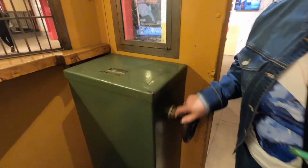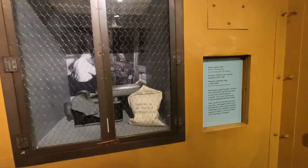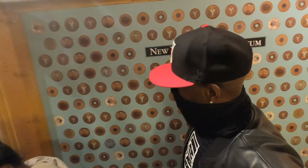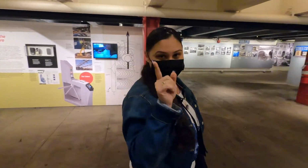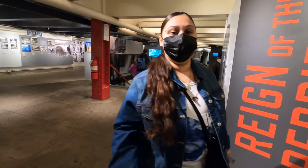Wow. Yeah, I don't know what this is. This is a token booth. You gonna drive the train from the token booth? You know she be lying. Coin counters, collectors. And it's all the different tokens of the world, guys. Well, the New York City Transit. Yo, y'all use the transit system in your area? Let us know down below. And how much do they charge? Let us know. Because nowadays, in 2022, it's $2.75 to ride the train.